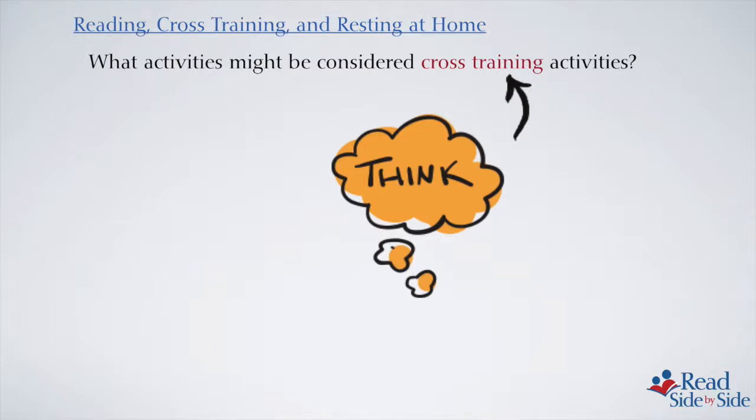Additionally, teach children and parents that there is value in taking a break from reading to practice other literacy skills. Doing so can prevent boredom and burnout. What types of at-home activities might fall into the category of cross-training? Let me provide a few ideas.